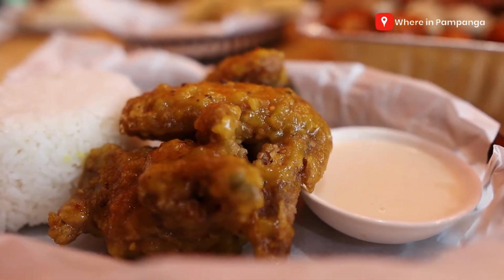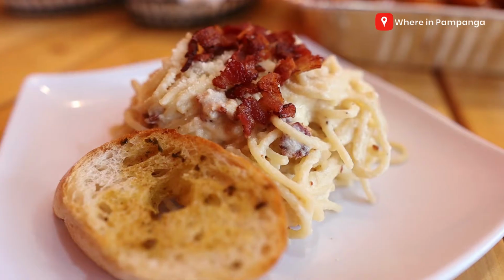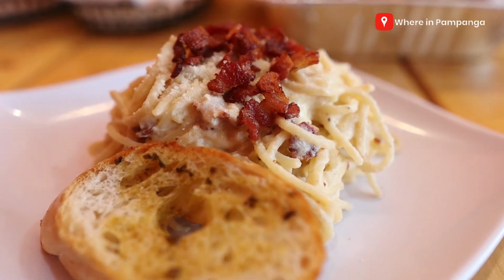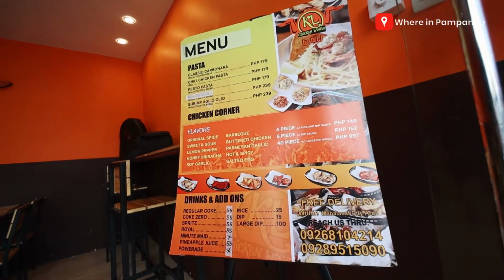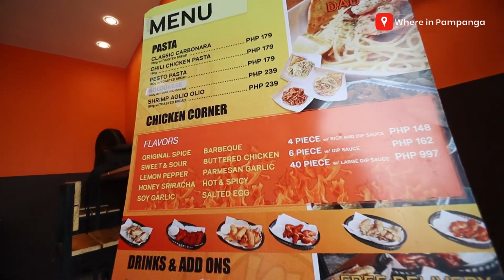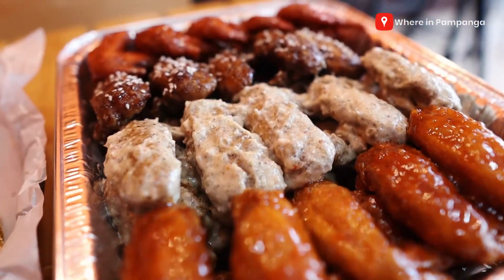Sa mga pasta naman nila, this is pesto pasta, and then the other one is carbonara. So actually sa menu nila, they have pasta and chicken wings. All simple, basic, walang masyadong complication. So right now, these are their best sellers.